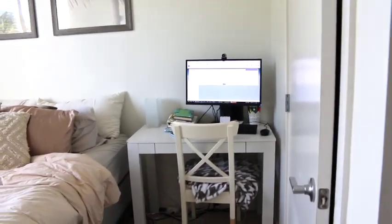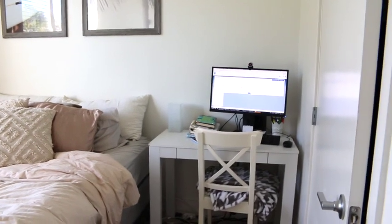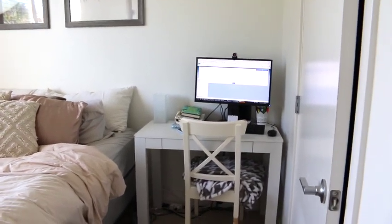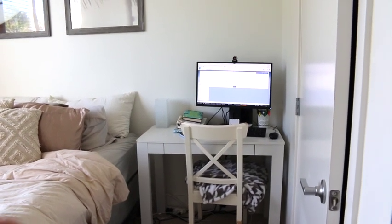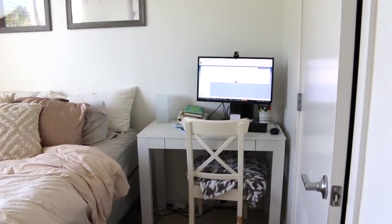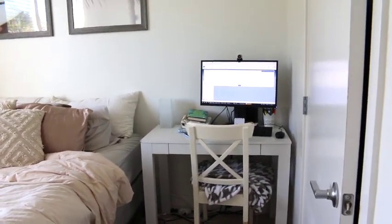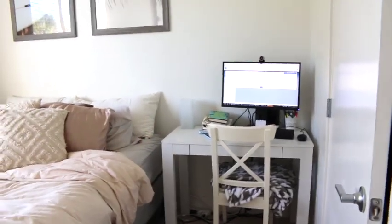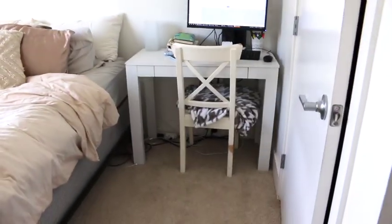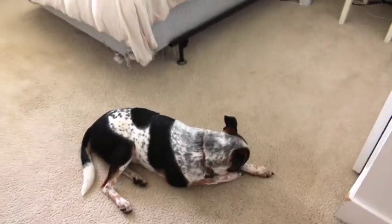And then here is my office. Before I started working for Mercy, I did have my Mac desktop there, which is where I did all my blogging and things for Neutral Elements. But since then I did have to move because I need to work for Mercy. So that is the Mercy desktop there. And then I've got my laptop and all of my other stuff there that I work on every day. And then of course, a chewed up chair courtesy of Blue, who is just hanging out.